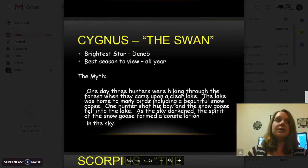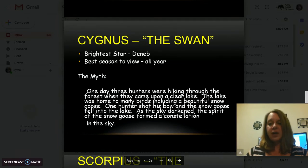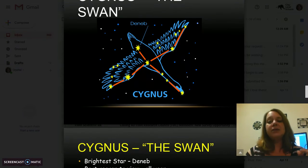And the story of Cygnus is that there were these hunters, and there were 3 of them, and they went to this beautiful lake, and there were these beautiful swans and a snow goose. And one of the hunters used his bow, and he killed one of the snow geese, and it fell into the lake. And when he did that, the whole sky got dark. And the spirit of that snow goose formed a constellation in the sky. So when you see Cygnus, which I hope you do, because again, it's all year long, you're going to be seeing the spirit of a snow goose.